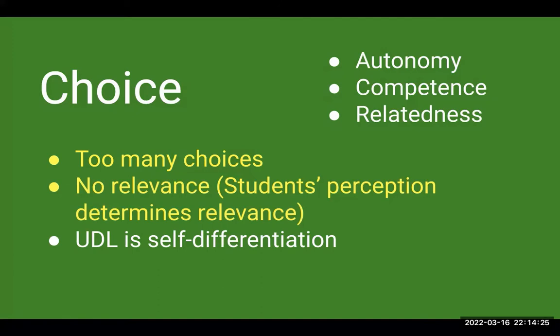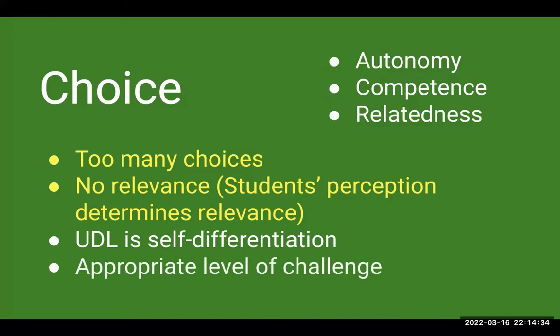So that was something that we wanted. This is a learning process for everyone involved. And that was what was so wonderful about this. We also wanted students to learn what's the appropriate level of challenge.